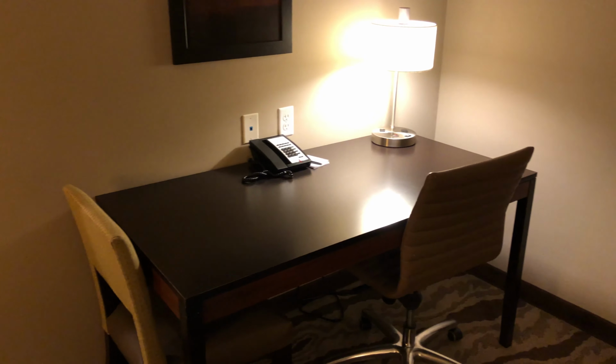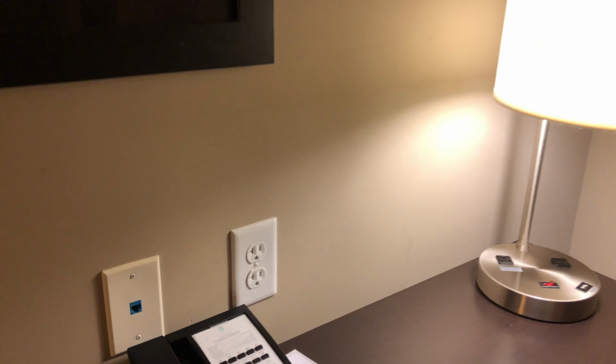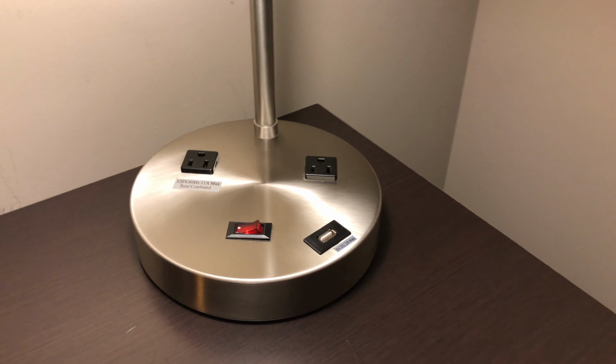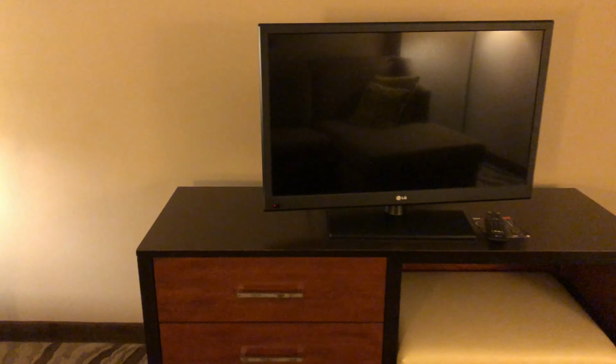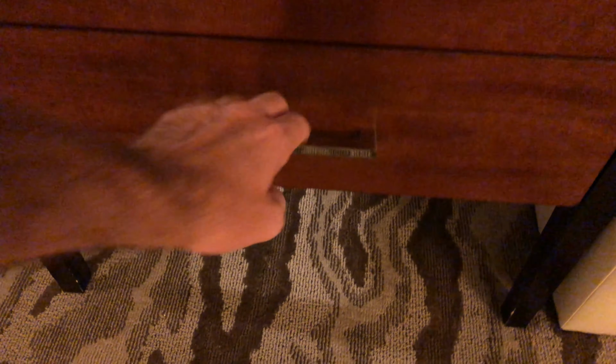The desk area here with a telephone and an Ethernet port on the wall. Places to plug in. And the lamp on the desk actually has 2 more places to plug in, plus a 2 amp 5-volt USB port for charging things. In the living room we have a small television, little footrest thing I guess, or something to sit on, I'm not really sure. 2 drawers here in this TV stand.